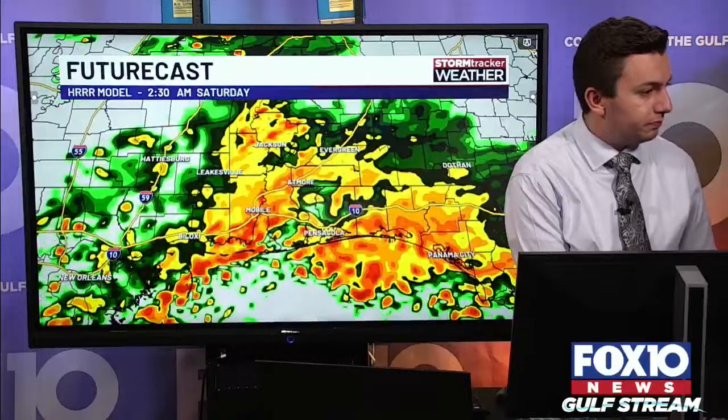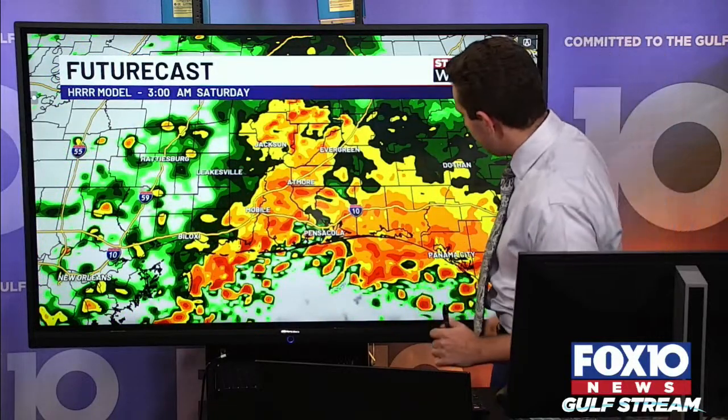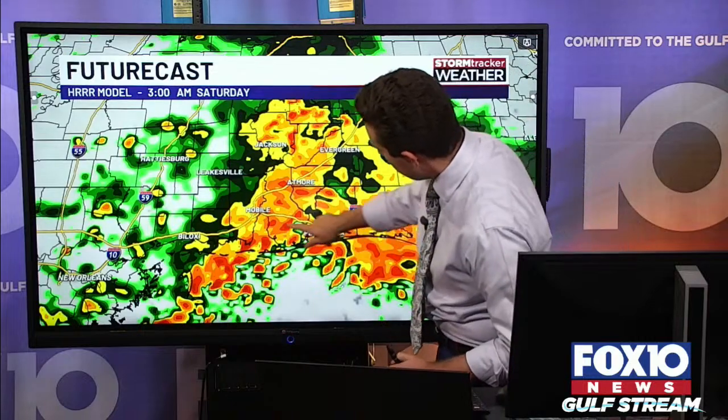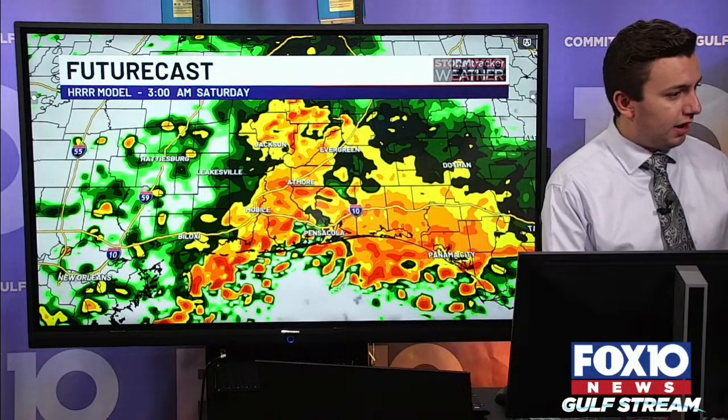And I'm going to advance this through. Let's go to 3 a.m. A batch of thunderstorms kind of offshore, Mobile, Baldwin County, possibly some coastal thunderstorms, otherwise moderate to heavy rain. We do have that small potential for flash flooding out there.